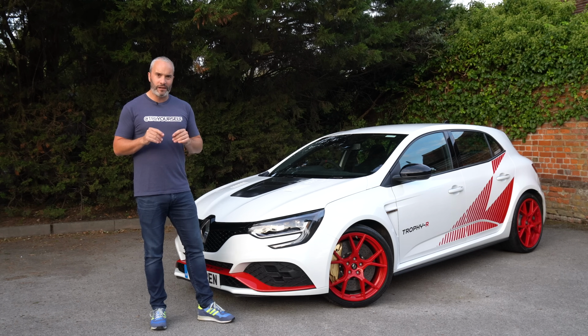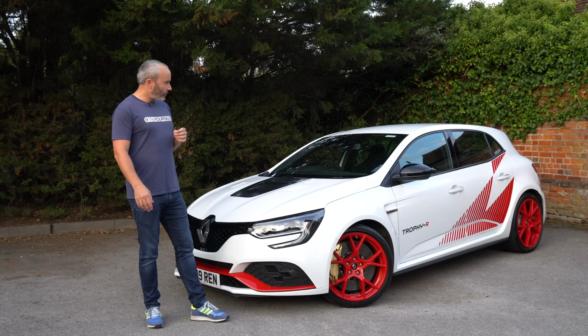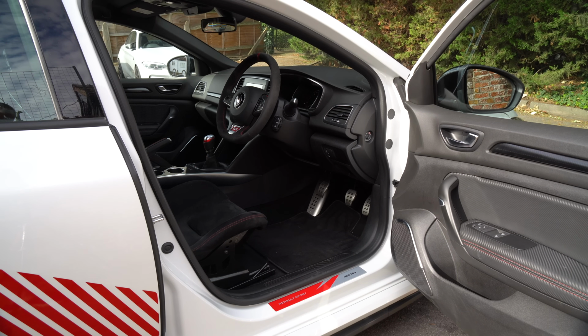I think perfect for heel and toe, which obviously this car is all about with its manual 6-speed gearbox. The rest of the trim in there is all very normal Renault Mégane. In fact, I haven't been in a Mégane for a long time now, and it's nothing to write home about, but you're not buying this car for fit and finish, you're buying it as a driving tool.